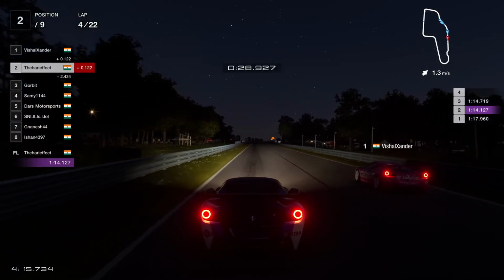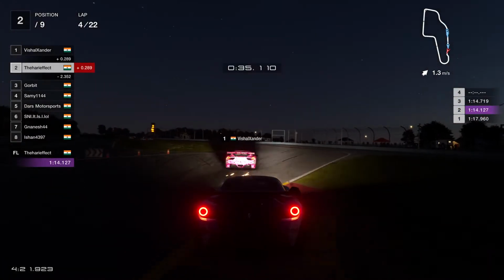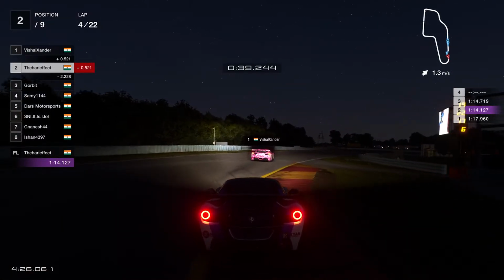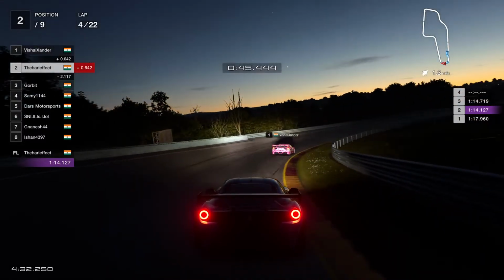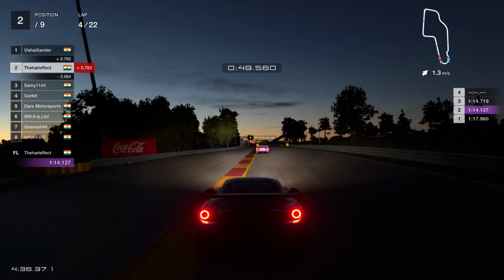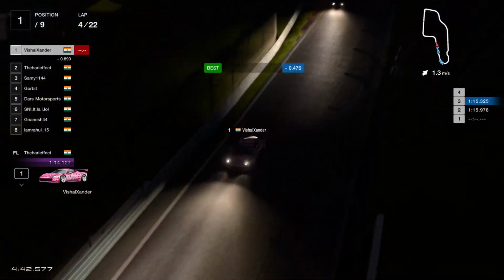Right, and Vishal taking a tighter line going into the chicane. Can Hari make a move on Vishal here? He thinks better of it, bides his time. Maybe he is going to pull it off. From what it looks like, Hari's tires are falling off. What tires is everyone on? Everyone is losing pace in the corners.